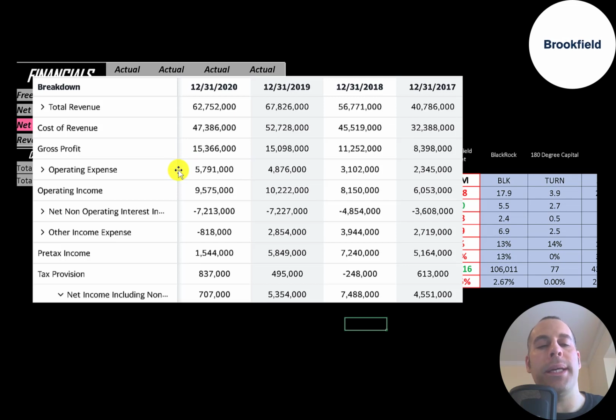Below that is operating expenses. Examples are marketing, depreciation, and insurance. Below that is operating income, which peaked in 2019 at 10.2 billion. It was pretty high in 2020 at 9.6 billion, even with lower revenue. Below that is the interest they pay on their debt, and that was 7.2 billion in 2020, which was similar to 2019. Below that is other income and expenses, which are usually impairments or other non-operational gains and losses.